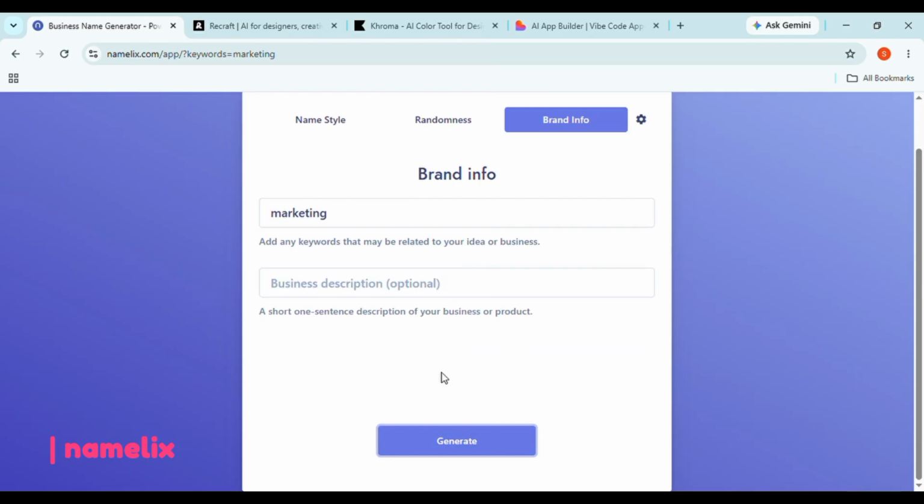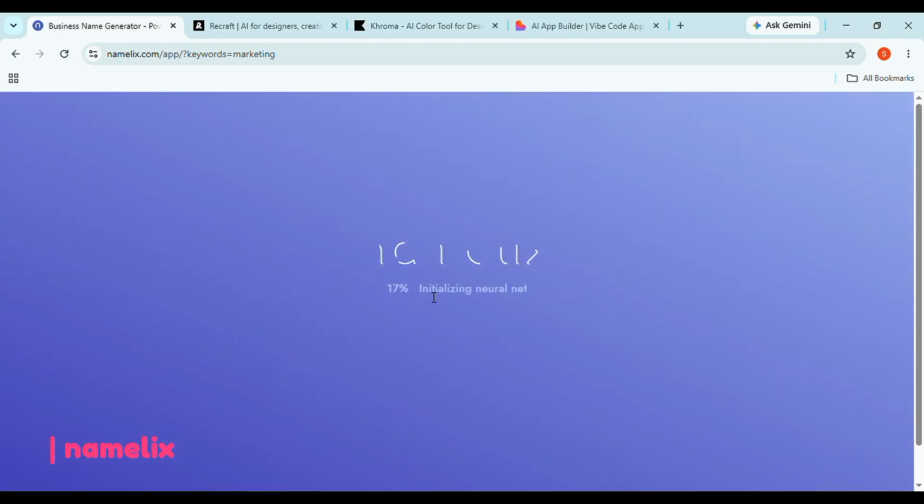And here's a small tip. Before choosing a name, always check if the domain is available. It'll save you from changing your brand later.